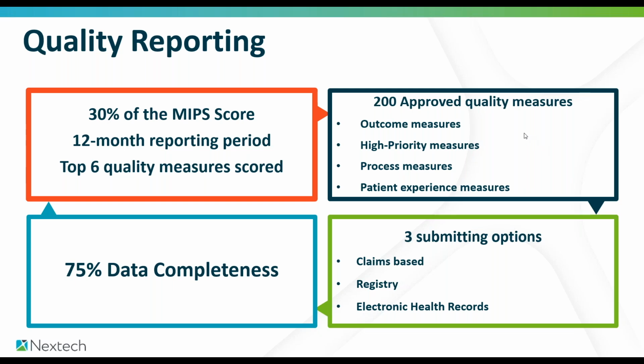From 200 approved quality measures, we have 4 different types of measures. We have outcome measures, high priority measures, process measures, and patient experience measures. There are also 3 submitting options: claims-based, registry, and electronic health records. There is also a web-based portal submission type for groups only. We're not going to get into too much detail on that submission type today. We're going to look more at the 3 most common. And then we've got the component of 75% data completeness.